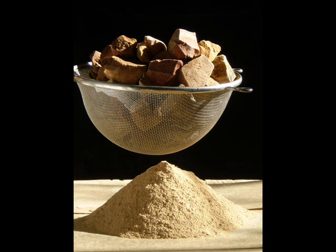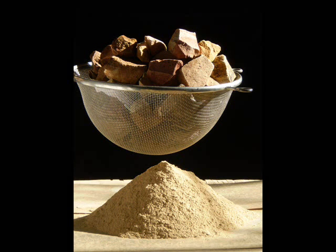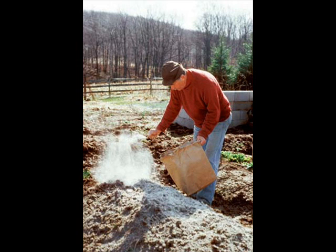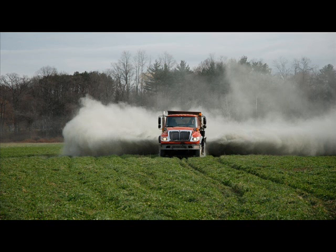Now what you will be looking for is igneous rocks that have been ground into a real fine powder. Now you take this rock dust, you spread it around your garden in a thin layer. If you haven't done it in a while, I'd recommend about an 1/8 inch layer. Now what could be easier than that?